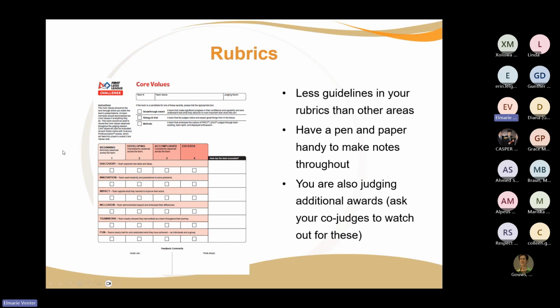If you Google, you'll actually find a rubric with a lot of detail, which is the old one, and then there's a very easy to read rubric. There are no guidelines really in this rubric. It's just a very high level description. You would have seen it in what Casper had as well. However, in Casper's one, there was still more of a description of what you need to judge. So the points I'm going to give you are important. Have a pen and paper handy.